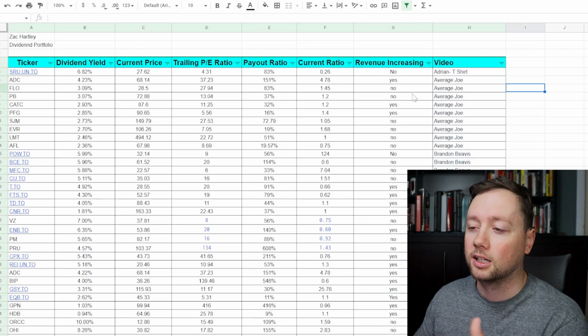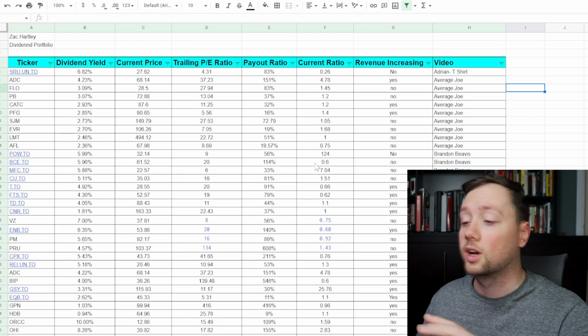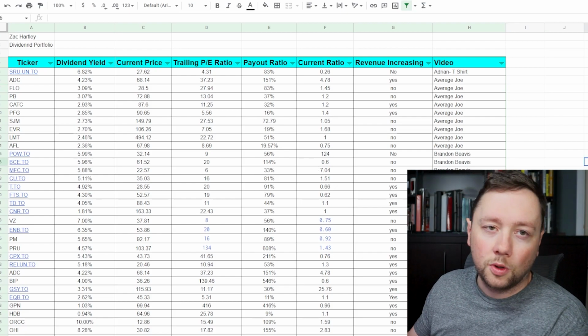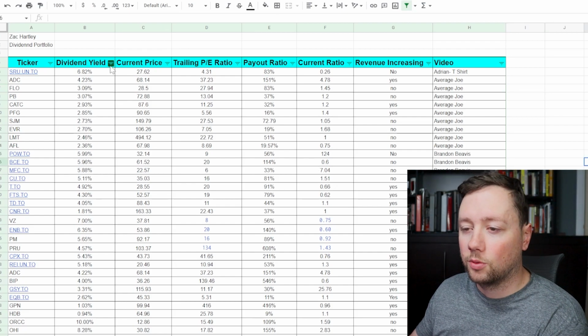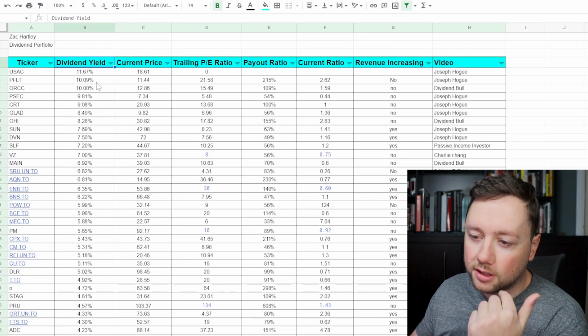And now what I've done here is put them into the spreadsheet, and we want to compare them to figure out which one is actually a good company based on the metrics that I'm using here. So since we're building a dividend portfolio, the first thing that we are going to sort by is the dividend yield here. And I'm basically going to sort it from highest to lowest.